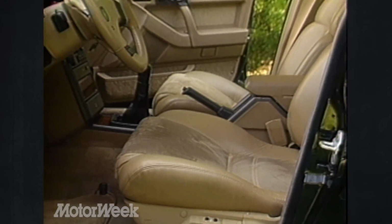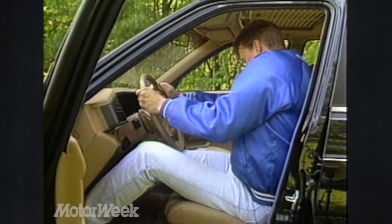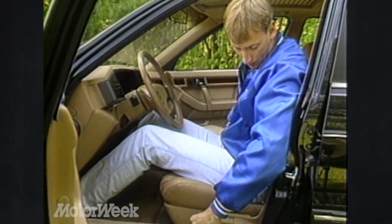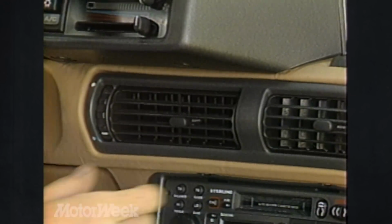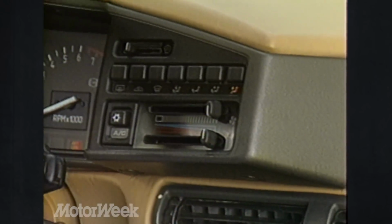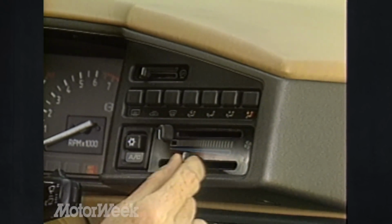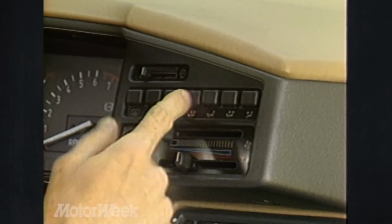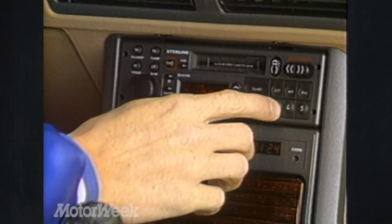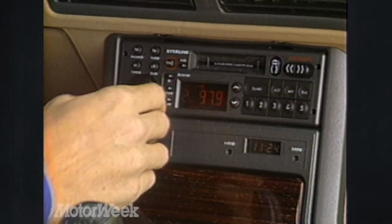There were no complaints, however, about the Sterling seats. The leather-covered buckets were well padded with plenty of support and just enough bolstering for spirited driving. The versatile heat and ventilation controls have hard-to-see markings that we found annoying, but we like their excellent dash position and efficient layout. The fine-sounding 80-watt Philips cassette stereo suffers a similar fate. The almost invisible markings mar an otherwise excellent control layout.